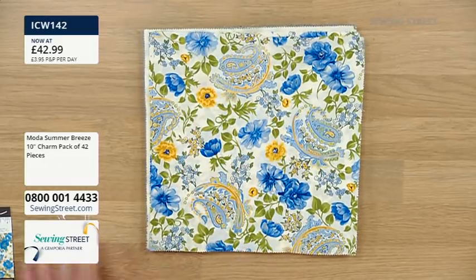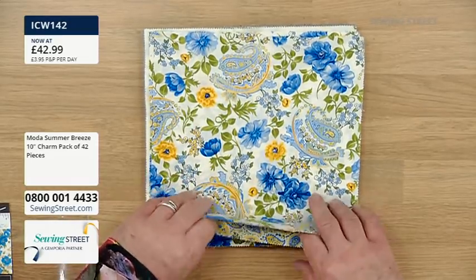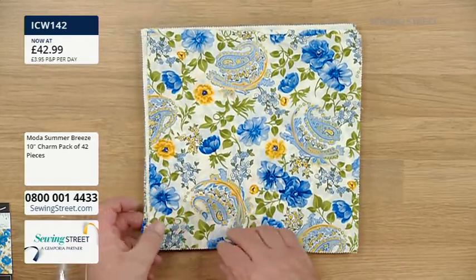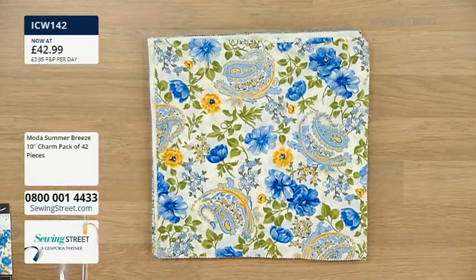$42.99. Keep going through. It's gorgeous, isn't it? We've made it a couple of times. Needle cord. There's a rust needle cord version.